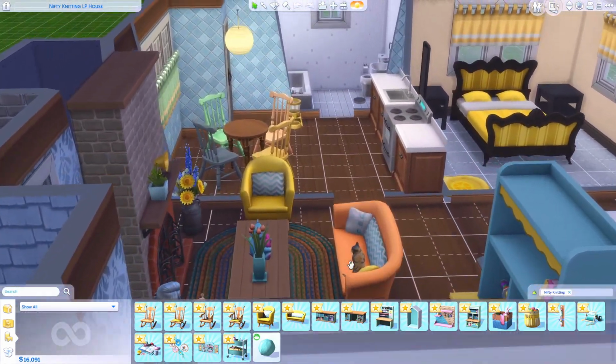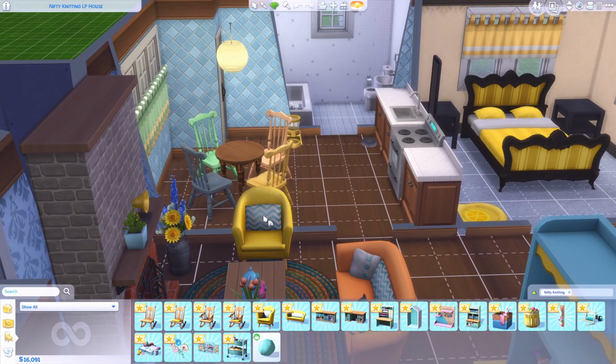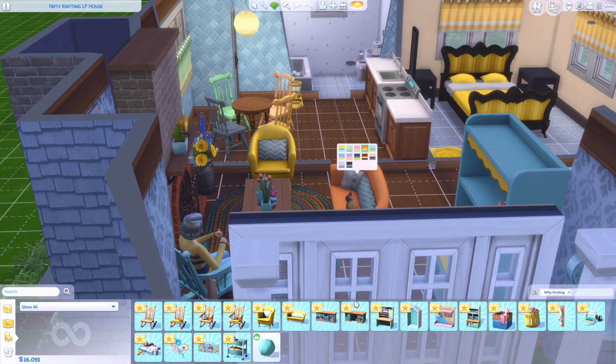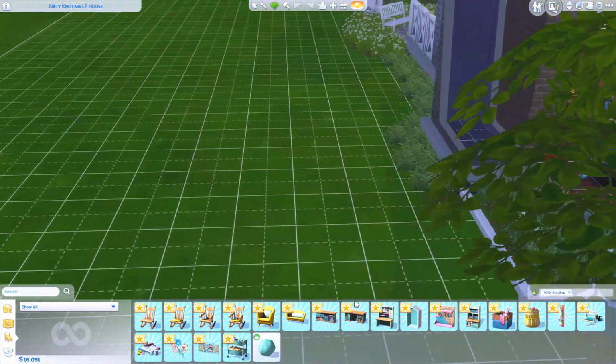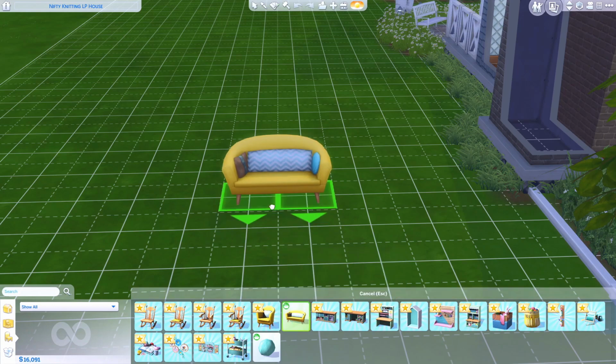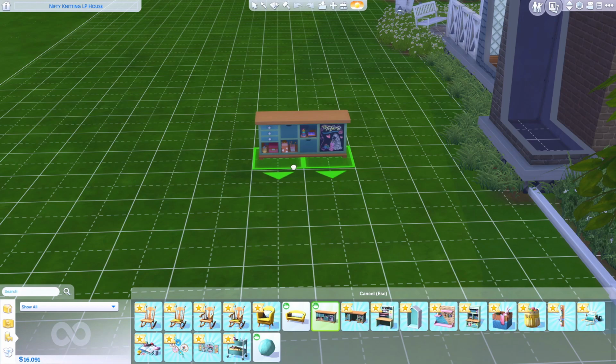And I know there's some complaints about the color palette for this pack and how it's pastels and bright colors, but as you guys know, I like to play with berry Sims, and so pastels and bright colors are kind of my thing. So while I know that some people want the black and white to build nice logical homes, that's not something that I worry myself with. So we have the couch, which we already had out.